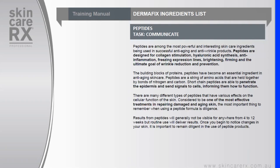They're the building blocks of proteins, essential ingredients for anti-aging skincare. They're a string of amino acids held together by bonds of nitrogen and carbon. They penetrate the epidermis and send signal cells, informing them how to function. There's many different types, with various effects on the cellular function and on the skin itself. One of the most effective treatments in repairing damaged skin is by using these types of ingredients.